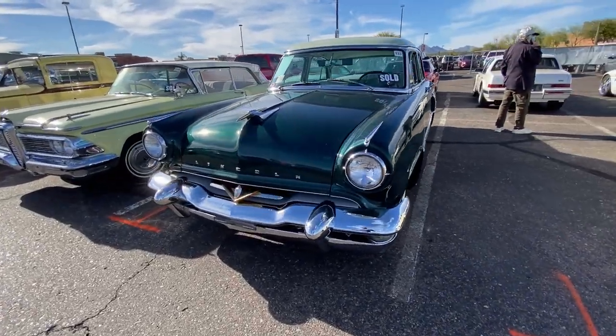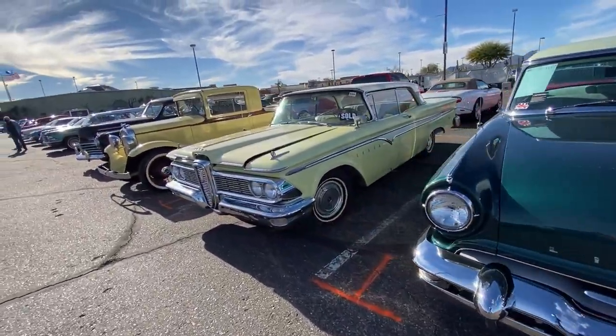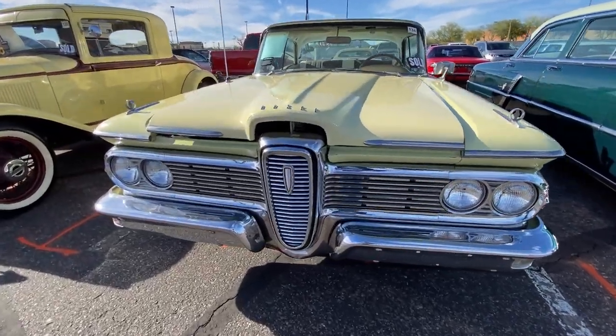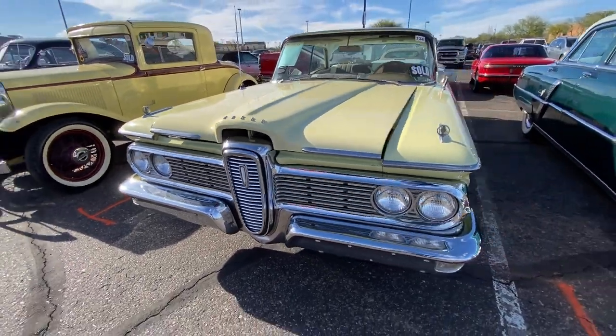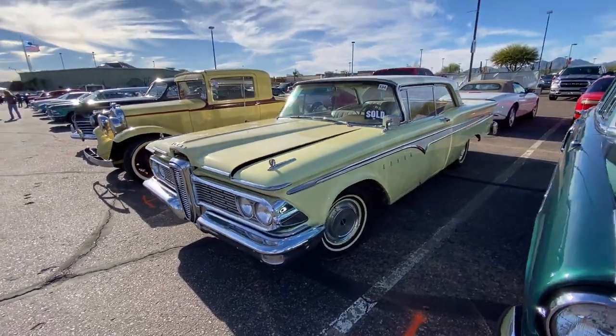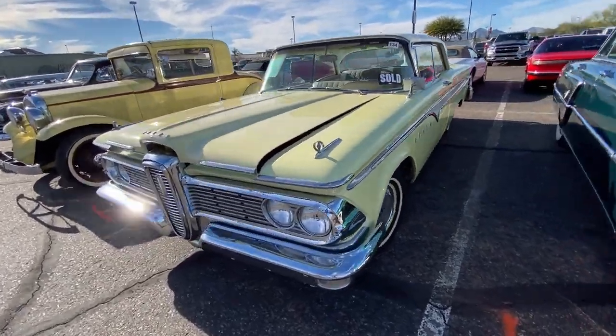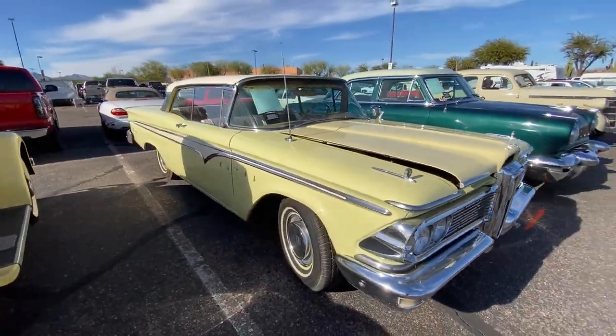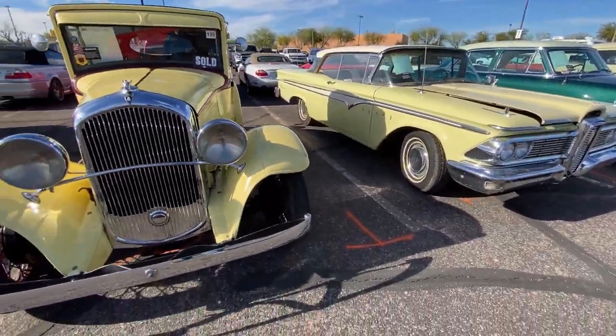There's a four-door Lincoln. Edsel. I don't know. I'm not sure why everyone gave these a hard time. Doesn't look terrible to me. You know, this one is in pretty decent shape. Plymouth. I love this logo.